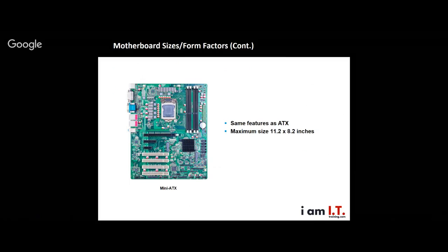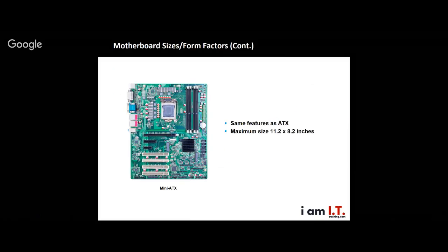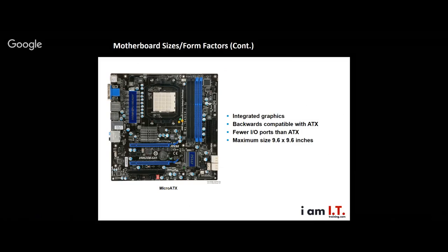So we have the ATX, we also have the mini ATX that you're looking at now. Most of the same features, but it's a little bit smaller. So all the same plugs and components and opportunities here, compatibilities as well. But the size of it is 11 by 8 versus the larger one here that you'll see is 12 by 10 per se. So the smaller version is the mini ATX, but it gets smaller than that, and we have a thing called the micro ATX, which is again a little bit smaller.